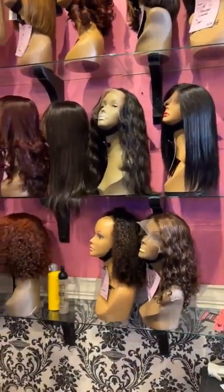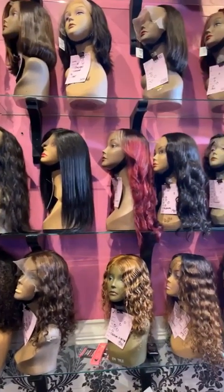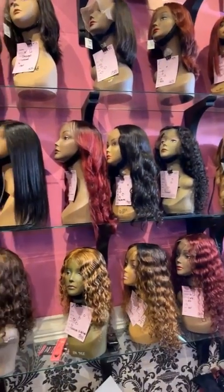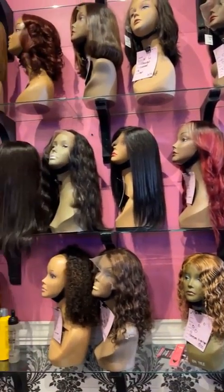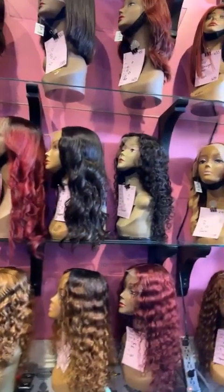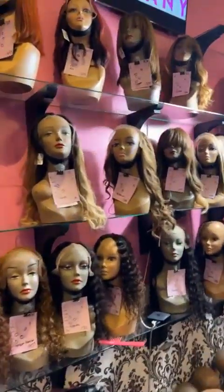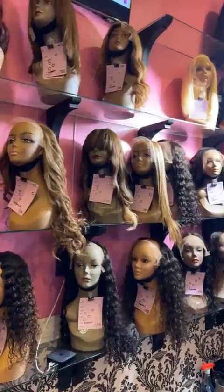So if you're looking for a unit, you could definitely purchase here with us. We went over a couple of different units that we have in store. All of these units are available. So if you see something that you like, shoot us a message and we'll reply back to you with the price and an invoice. We're open from Monday through Saturday from 10:30 to 6, appointment preferred.